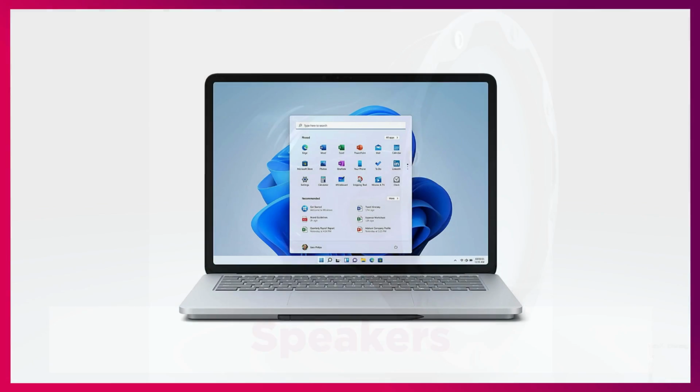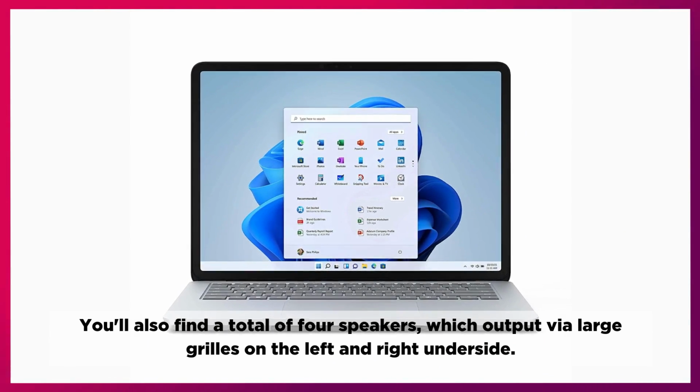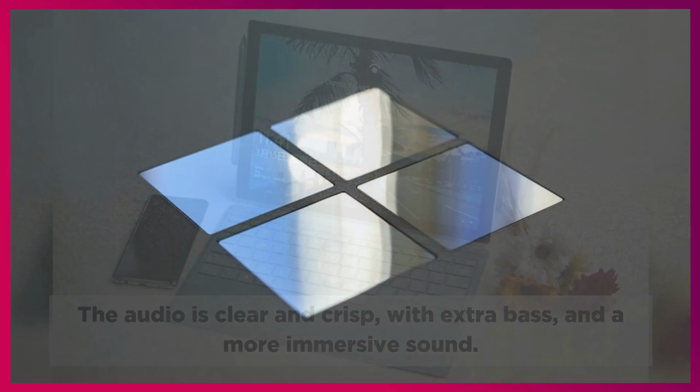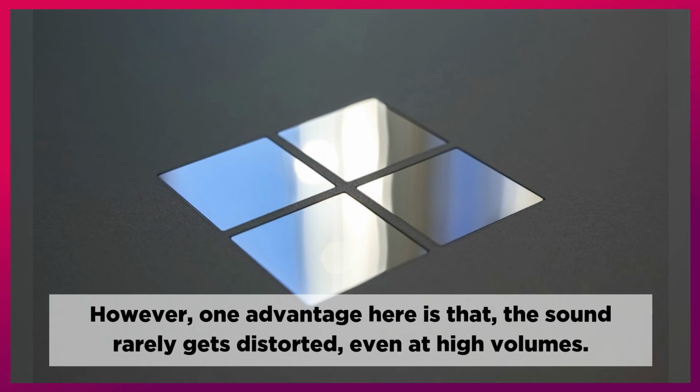Touchpad. Indeed, there's still plenty of room for a large trackpad on the Surface Laptop Studio. The new trackpad has a haptic system, similar to what Apple uses on MacBooks. Its clicking is easy no matter where you press, and palm rejection is excellent.